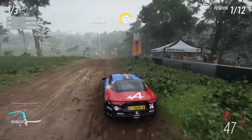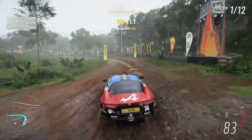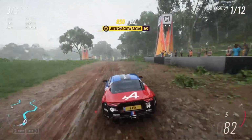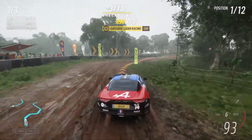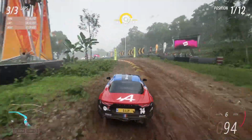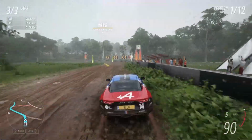I mean, this thing's just sliding all over the place. It was fine in the last dirt championship, but it's not handling awful. It's just a little slidey. I'd be interested to see how the Lotus does, because it's using the same tune from the last video as well.